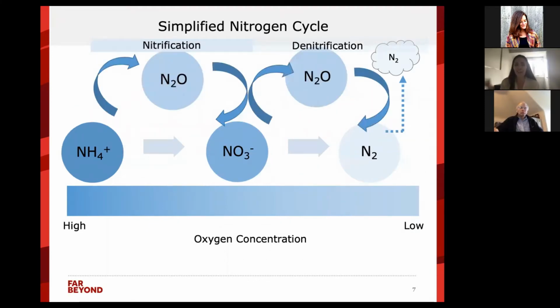Unfortunately, along these treatment pathways, there are a number of potentially harmful byproducts that can form. One example of that is nitrous oxide, which is a greenhouse gas. It has a very high global warming potential, and it can last a very long time in our atmosphere. So when we're designing these types of wastewater treatment systems, we want to make sure that we're not simply swapping one form of nitrogen pollution for another.